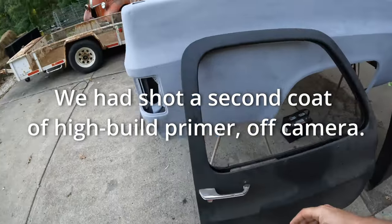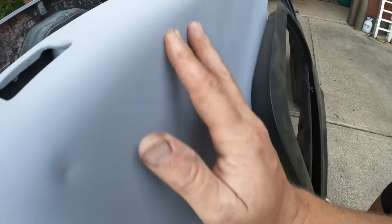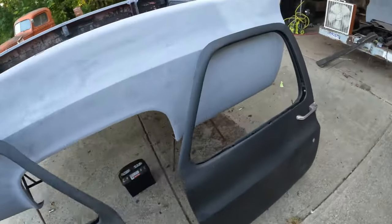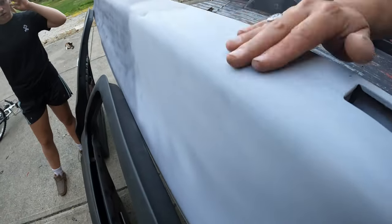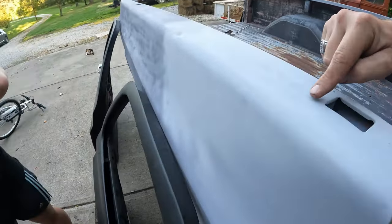Thing we need to do here real quick, Caitlin, before we go to Grandma and Grandpa's, as you can see, this high build primer is pretty rough. We need to get a quick hand sand on this. Why do we need to do it now? Because it's got to be done so that we can Bondo on these little spots up here.